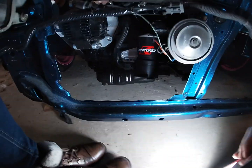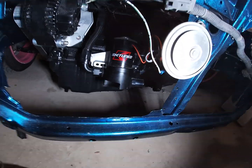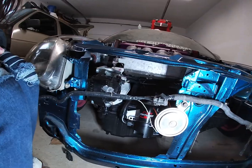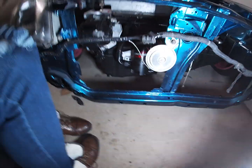So as you can tell, it's got the K-Tune water pump with the water pump delete bracket, B-series alternator. That little bracket right there, it's a piece of aluminum chunk. It was like $70. It's insane, the price that K-Tune runs for everything.